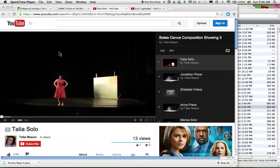I really love the piece, and I'm glad you're feeling proud of it. I just read your process paper. I think there's a lot to be proud of in here. And the wall is a very exciting addition, and I think it is both a set and a prop, and sort of another character in the piece in a way.